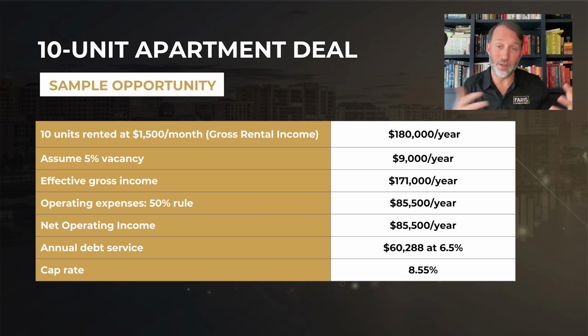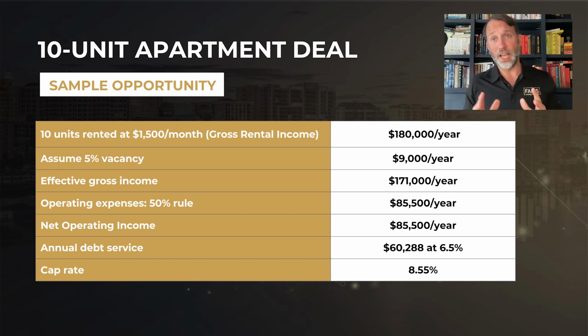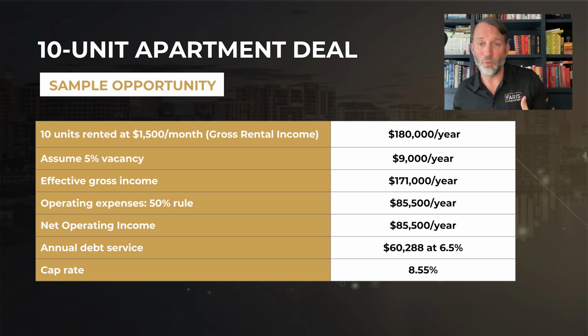So this is really like what the deal actually is going to cash flow, right? Because mortgage is real, and if you're paying a 6.5% mortgage, which equals $60,288 annually, we have to remove that from that effective gross income. And that shows you what are we walking away from, or what do we have in our pockets on a monthly and yearly basis based on the performance of this deal. So in this context, we have that $85,500 income coming in, that net operating income, and then we reduce the $60,288 mortgage payment. So that creates $25,212 in annual income, or to say it another way, $2,100 in monthly income on this property. So cash flow is $25,000 in change a year.